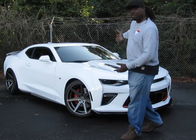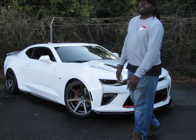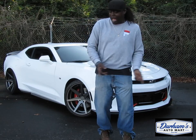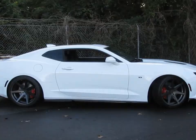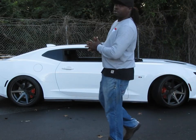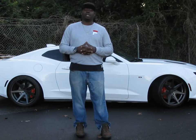This car review is being brought to you by the good people at Durham's Auto Mall. I can put it anywhere. See that? Bow, bow, bow. With this beautiful 2016 Chevy Camaro.